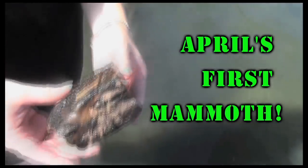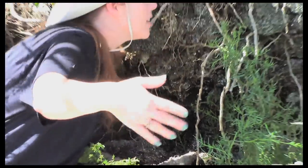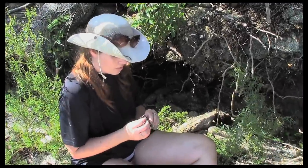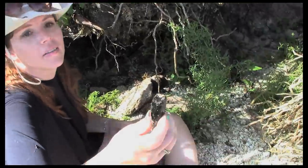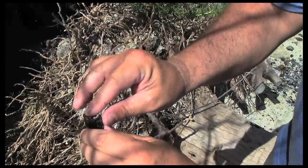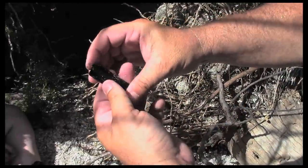Oh yeah. You just found your first mammoth tooth. I did. Hey guys, I think I got, I don't know, it could be a horse tooth, a tooth of some kind. It doesn't look like horse. Oh my goodness. This is a beautiful sloth.